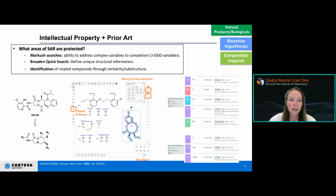And the third thing is that we can identify similar or related compounds through similarity or substructure searches. So this top screen, or top box, is the structure as drawn, and you can see we only identify 70 compounds, but if you were to broaden it to any substructure or similarity, on the bottom you can see that we're now expanding our search to include 245, or if we do the widest similarity, over 1,000.